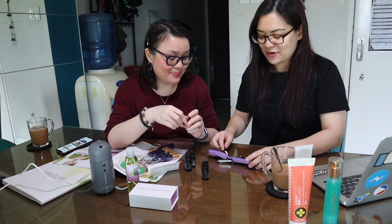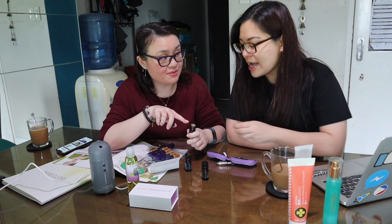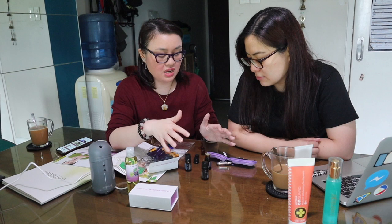Pero ano siya, parang orifice diffuser din siya. Yung pag sinabi mong orifice diffuser, parang yung dito, yung may butas lang siyang ganyan. So, pwede mong ilipat na lang. Like, kunwari, dadalhin mo siya, or kunwari, you have a trip, so you don't have to bring the bigger bottles. Ah, got it! And then, you can also dilute it already.